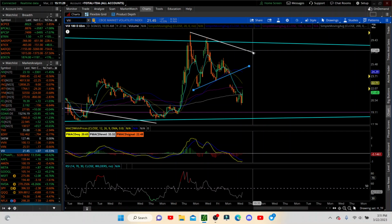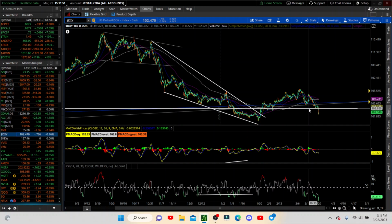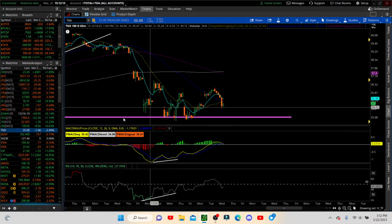We saw the dollar dipping pretty hard. Looks like it's trying to hold on to a higher low there. We were looking at this as possibly being a low here at the 103 area, but broke down from that, needs to recover 103. Rates, it looked like it needed to pull back, and it did, and now perhaps gaining some traction after closing the gap. Let's see if this is an inverse head and shoulders and rates start moving up.